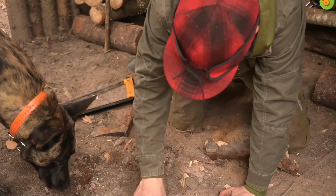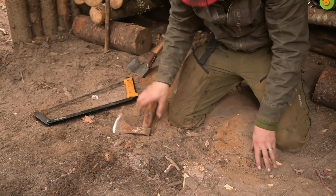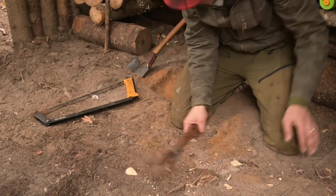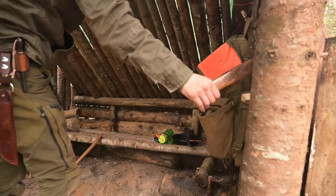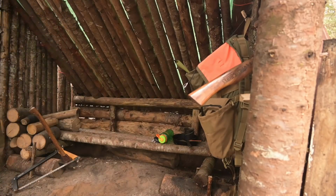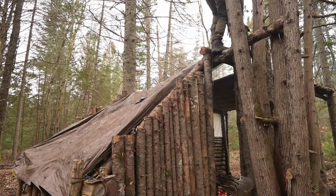Okay. Watch out, big guy. I know. Here, go get it. Alright, well, that's not so bad. Better than it was. It's starting to rain a little bit. Oh yeah, bud. Solid roof.